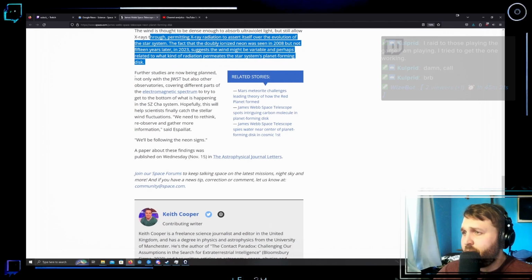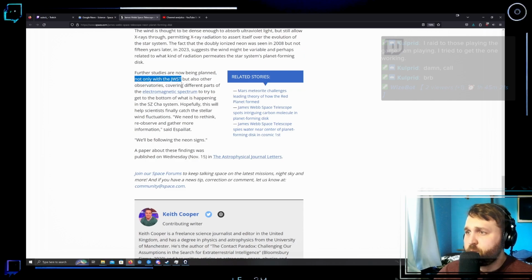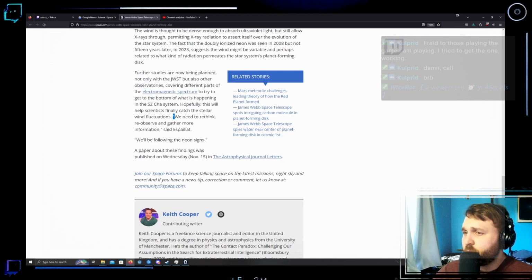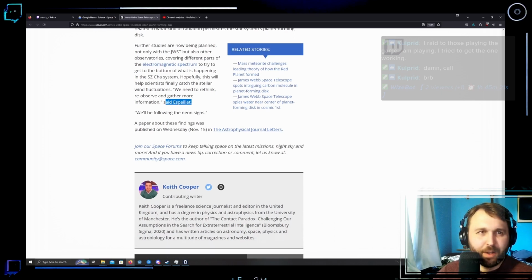Further studies are now being planned, not only with the James Webb Space Telescope, but also other observatories covering different parts of the electromagnetic spectrum, to try to get to the bottom of what is happening in the SZ Cha system. Hopefully, this will help scientists catch the stellar wind fluctuations. We need to rethink, reobserve, and gather more information, said Espaillat. We'll be following the neon signs.